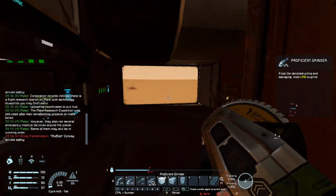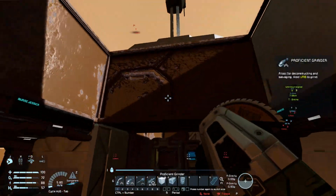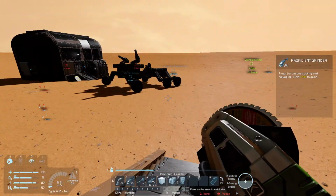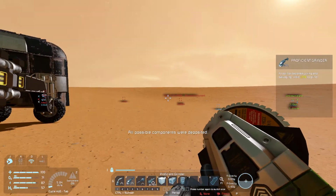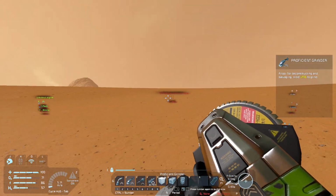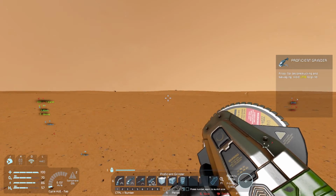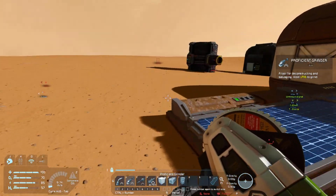Convoys arriving safely without my permission. Now I can't really do anything because, yeah, I'm not really there yet with raiding convoys. I think I want something that flies first. There is something over there. I can't remember what it is, but it's something.